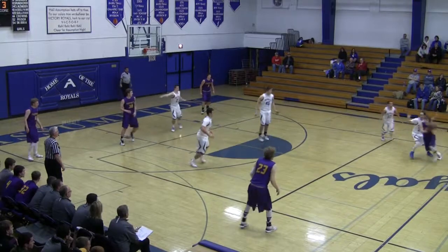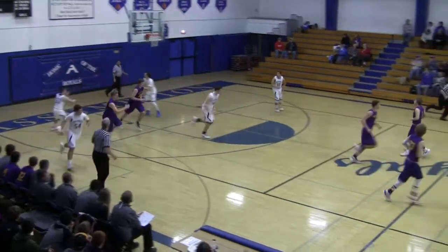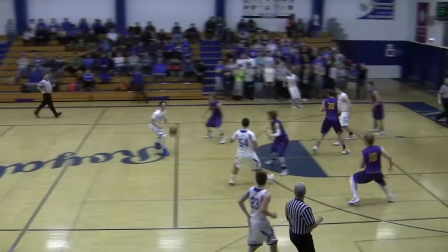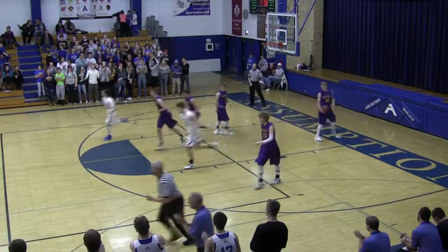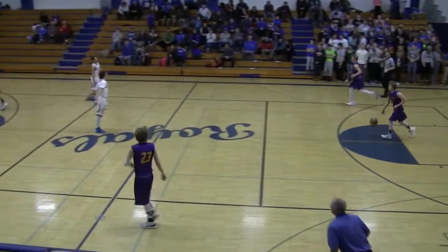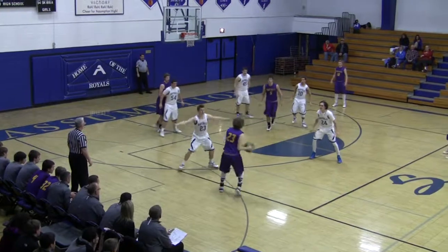24-23, Royals by 1 as they now switch it up to a 1-3-1 zone defense. Ball is tipped, batted around, and grabbed by Jacob Sullivan for Assumption. That's turnover number 7. That's the first turnover of the second half for Pittsville. Down the lane goes Trevor Newton. He'll finger roll it off the glass, let it hang on the rim, and fall through the net.